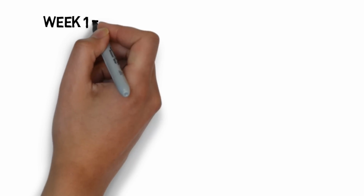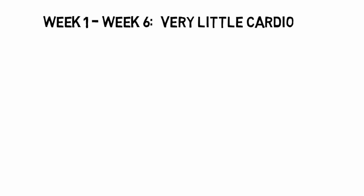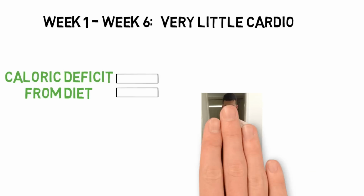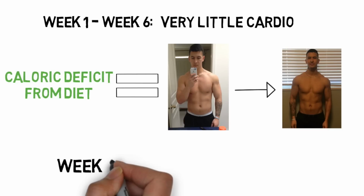Now finally, let's get into my cardio routine. So for the first 6 weeks, I actually performed very little cardio. I would simply play a little bit of tennis or some other sport 1 to 2 times per week. The caloric deficit I created through my diet was enough to bring my body fat down to around 11 to 12%, so cardio wasn't really necessary yet. But after this point, I needed to start incorporating cardio to continue seeing results.